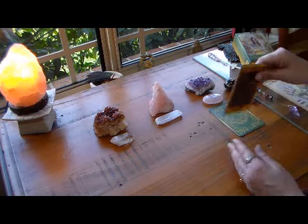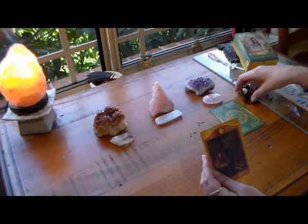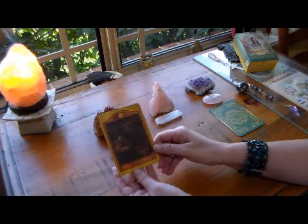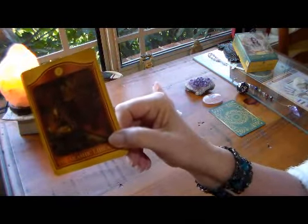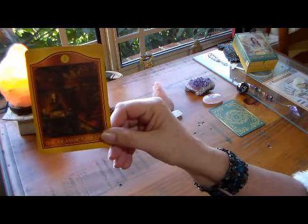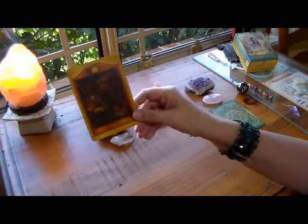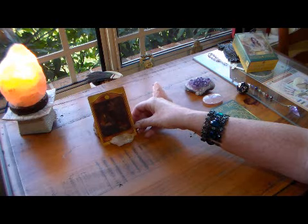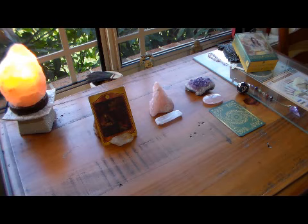So your first card is the Akashic Library. Lovely. Can you see that there? It's a Major Arcana card. And it's in the position of past. What's behind you? Where you're coming from. What you've already experienced.